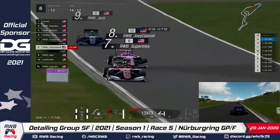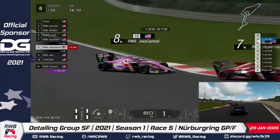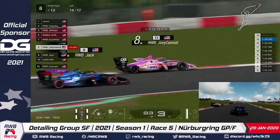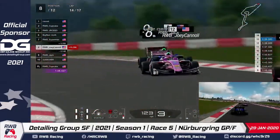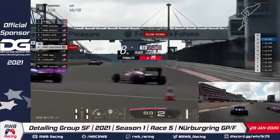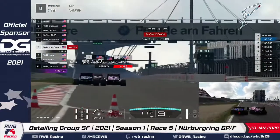On the overtake to close that gap up. Now into the chicane. Look at this. Left, right. Oh, Jack is right up to the bumper. Is he going to make a move? Nope, he's going to tuck in. Oh, Joey Cannoli gets a penalty. Oh, that's going to hurt. That is going to hurt.